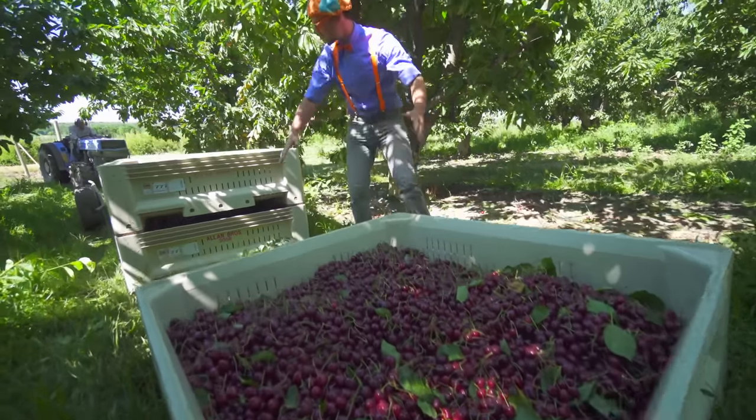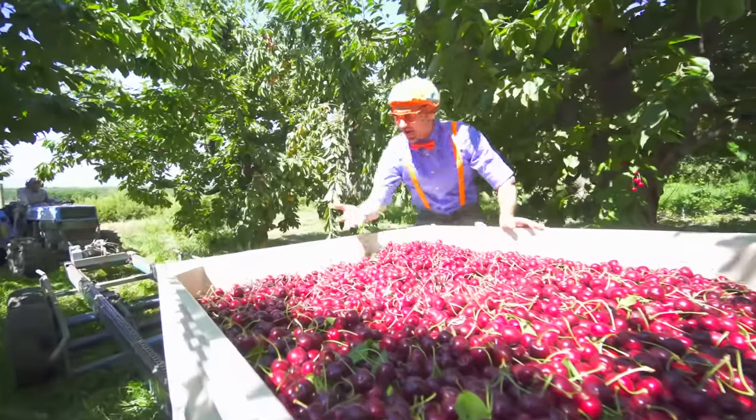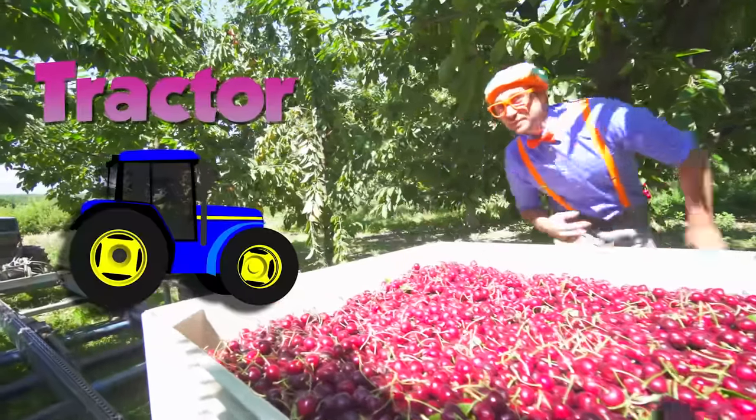Now that the bins are full of cherries to the tippy-tippy top, now it's time for the tractor to load up the bins.